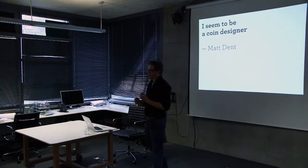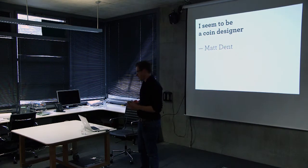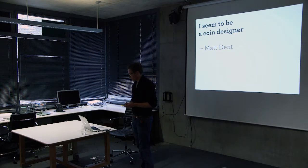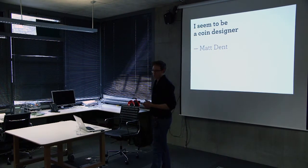So my name's Matt, and I seem to be a coin designer. I'm going to separate this out into three different bits. I'm going to give you an idea about my background and what I do on a day-to-day basis, because although I'm fairly well known for producing coin designs, it's only a fraction of what I do, so I think it's only fair to give you a full picture. I'm going to tell you how I got into coin design and where it's gone from. Those are the three chapters to this.